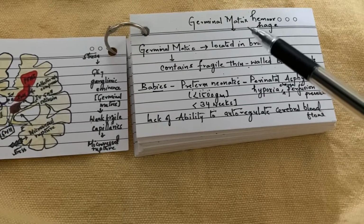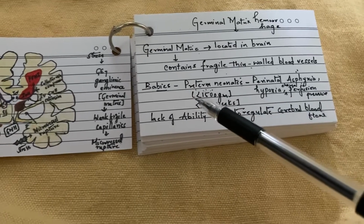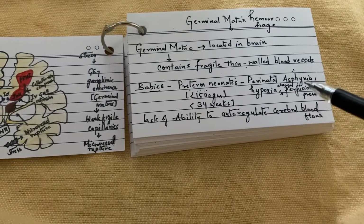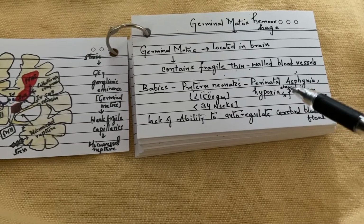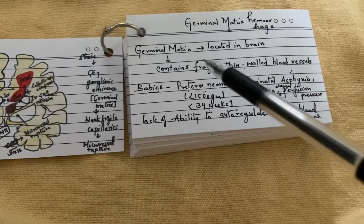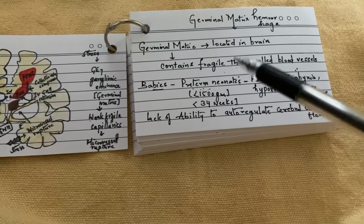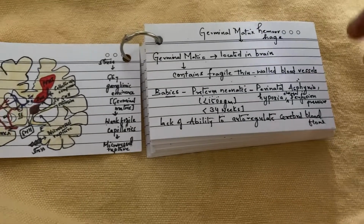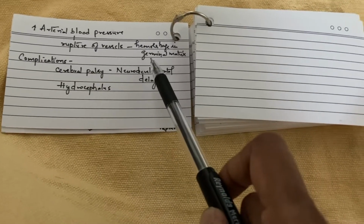But this germinal matrix hemorrhage, the babies who are less than 34 weeks, who are less than 1.5 kg, are more prone. During birth, if they have respiratory distress, for example perinatal asphyxia or hypoxia, this germinal matrix area is more prone, and due to the stress the vessels which are very fragile break and the bleeding occurs within the brain. Normally in these babies, they cannot regulate the blood flow within the brain. The arterial blood pressure increases. This leads to stress and rupture of the vessels and hemorrhage occurs.